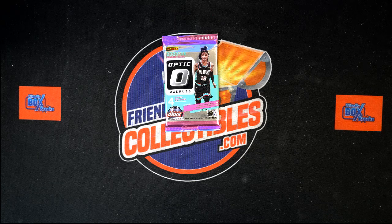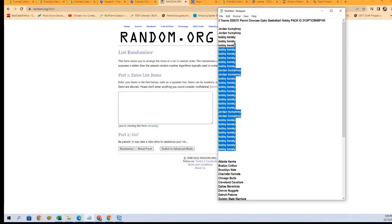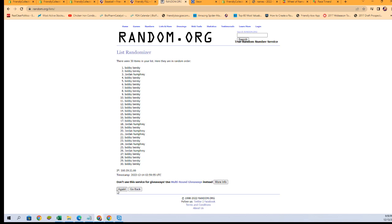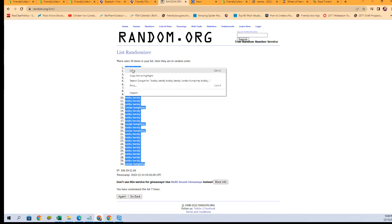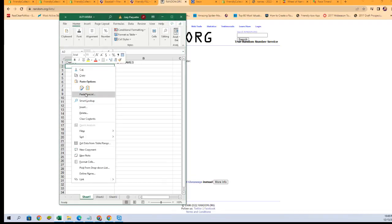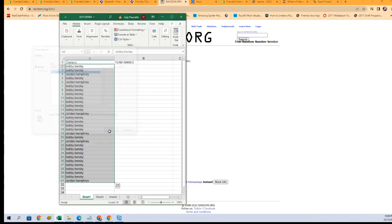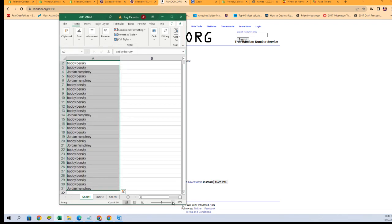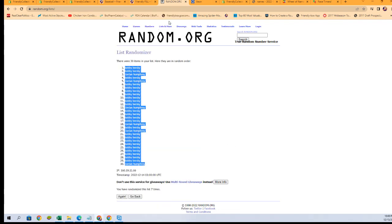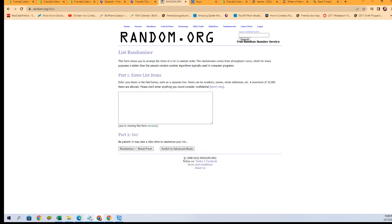We're going to start with our owner name randoms right here. Copy and paste them in seven times on the randomized. 1, 2, 3, 4, 5, 6, and 7. I'm going to copy them and paste them into our spreadsheet, just like so. Let's give this a little zoom so everybody can see everybody's names. Just like that.